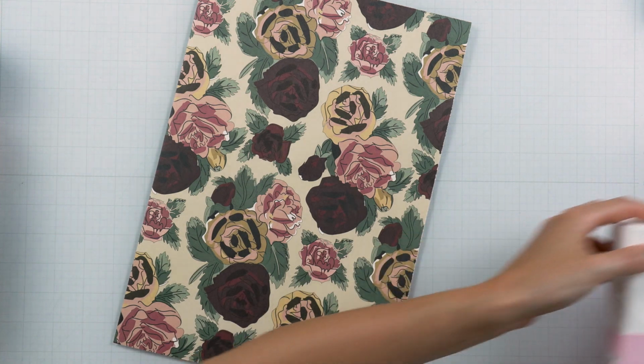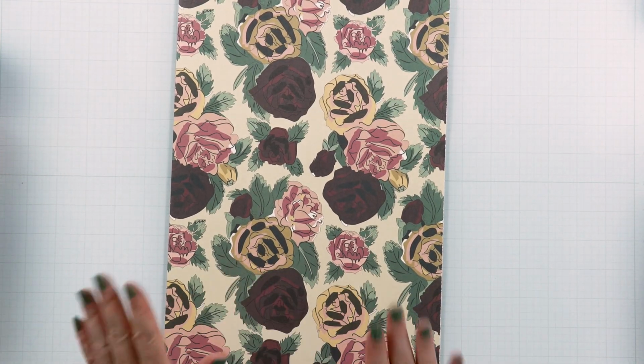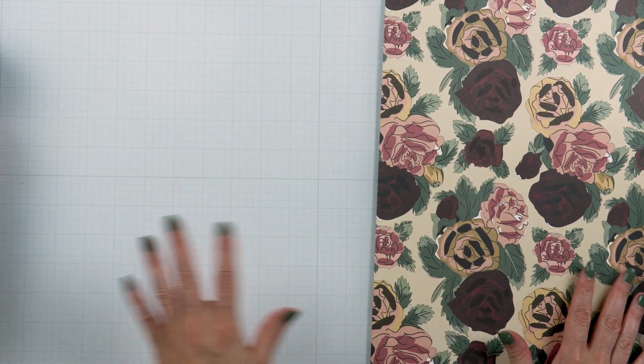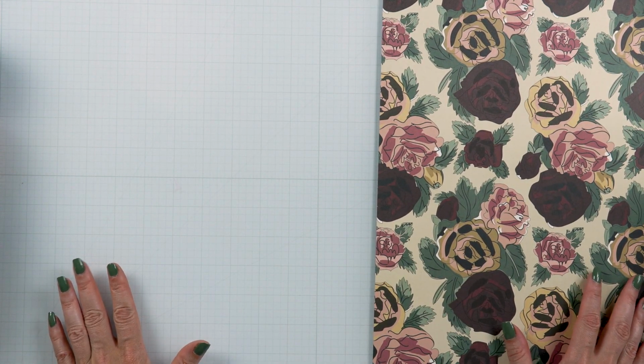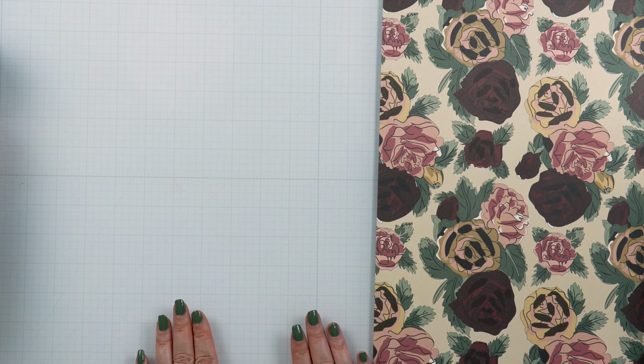I just feel like a kid at Christmas. So I'm going to use this pattern paper, or this wrapping paper, to wrap my gift. But before I do that, I want to show you the other products from Spellbinders. Well, not from Spellbinders, the other products that Spellbinders now has on their website.